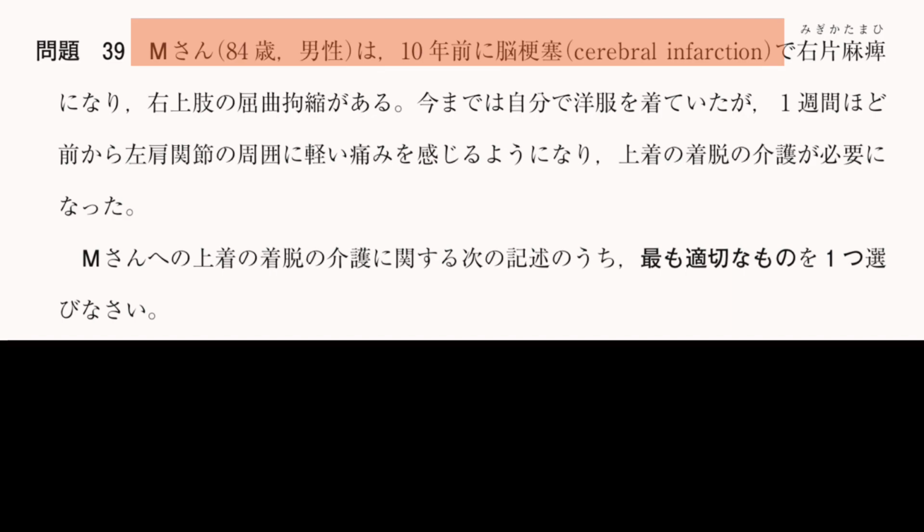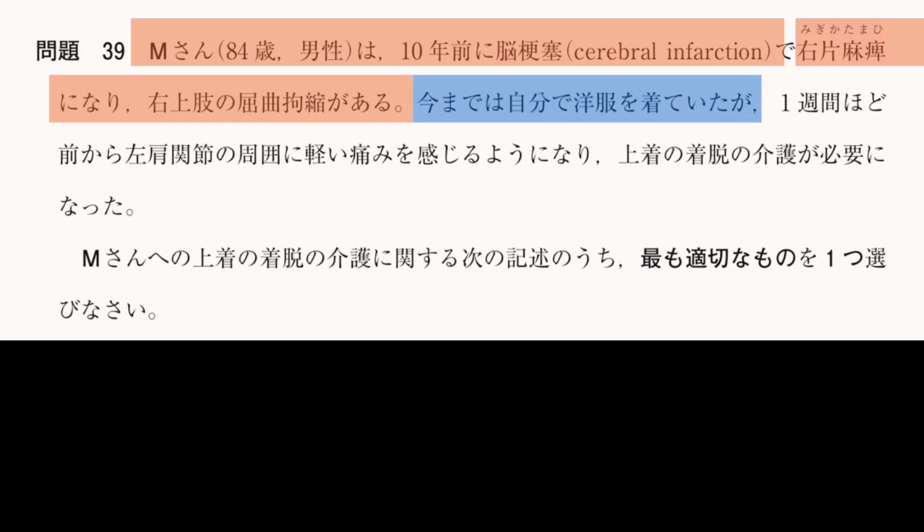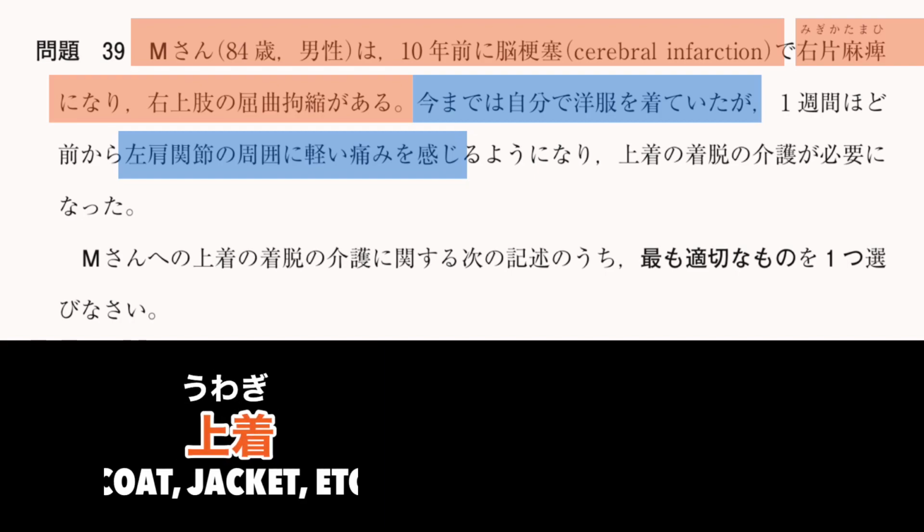So, Mr. M had a stroke 10 years ago. As a result, he has right-sided paralysis and a flexion contracture in his right arm. Up until now, Mr. M can wear his clothing without any help. But around a week ago, Mr. M had a slight pain in his left shoulder, and as a result, a caregiver is needed to help Mr. M when wearing his clothing. We are to select the appropriate statement when it comes to the care we provide to Mr. M when putting on and taking off his jacket or any outer garment.